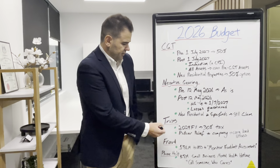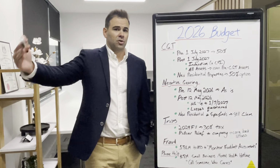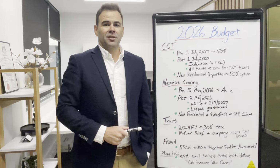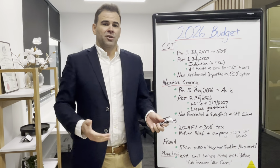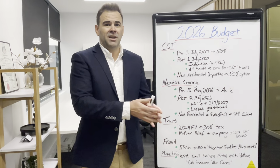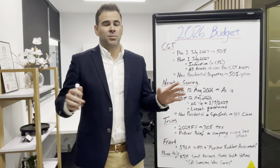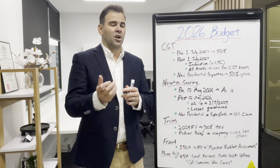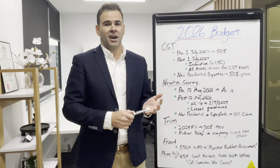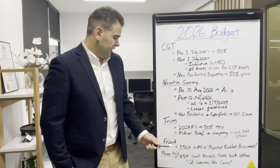So next up is trusts. In the 2029 financial year, so we've still got 2 years until this kicks in, there will be a 30% tax on trusts. Effectively what they're trying to do here is, if you have a trust using a bucket company or distributing to individuals on lower tax rates, that's basically out the window now because they are going to charge a 30% tax on that distribution. So any beneficiaries on lower incomes, bucket companies, gone. 30% tax on those ones.